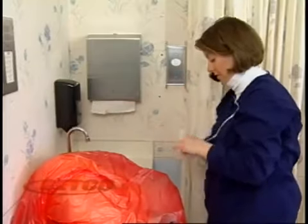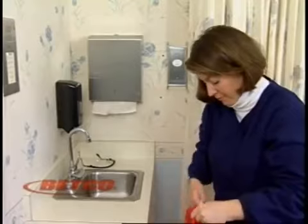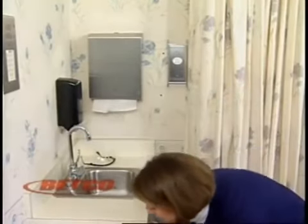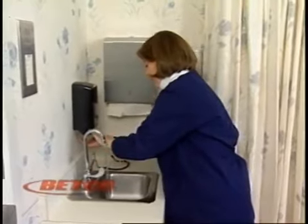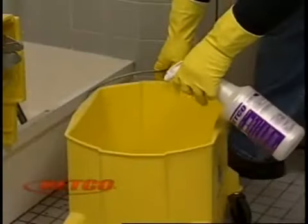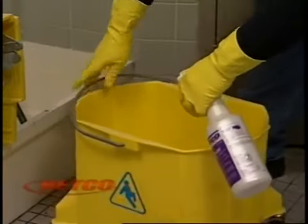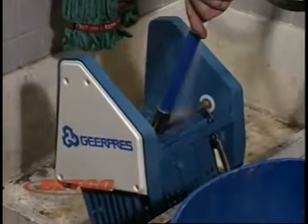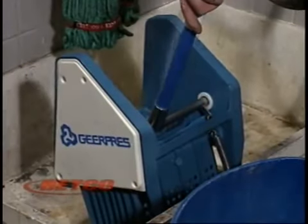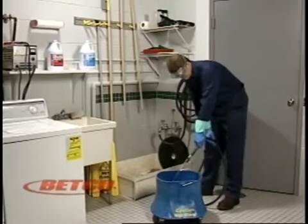Properly remove any gloves, gowns, or masks after you have cleaned the room and dispose of them in the proper waste receptacle immediately after leaving the room. Wash your hands thoroughly. After cleaning the room, decontaminate with disinfectant any equipment that has been visibly soiled, such as mop handles, buckets, and casters. Thoroughly rinse out the mop bucket and wringer and replace with clean water and disinfectant before cleaning the next area.